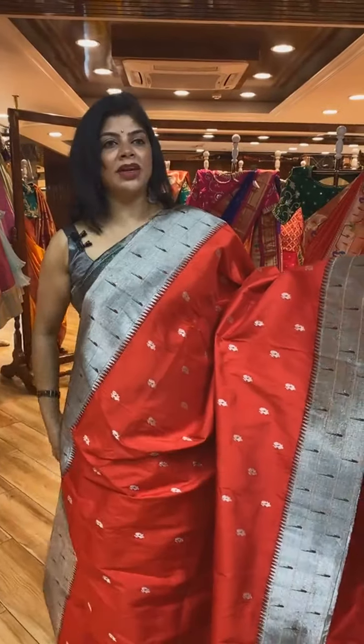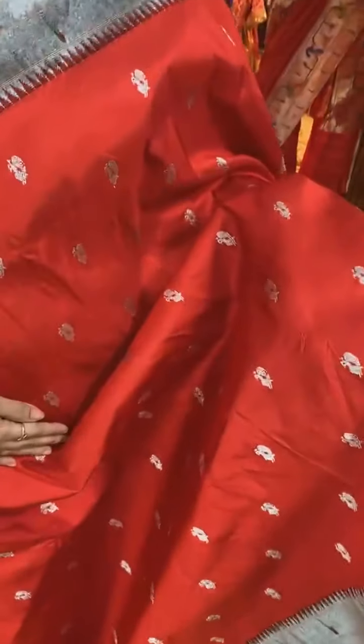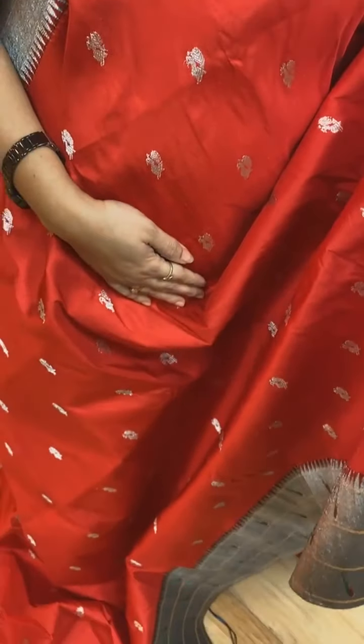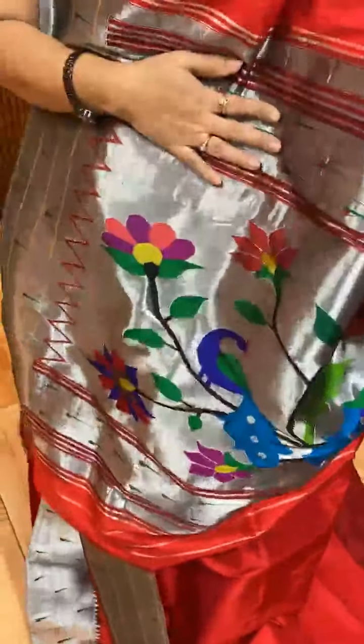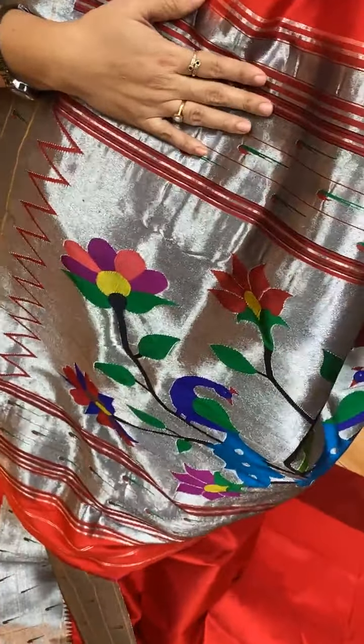Lovely red and black, all over peacock buttas. Triple munia border, contrast border. Pallu, rich kaddi, very pretty pallu, Paithani with florals and peacocks. Blouse, self plain with border.